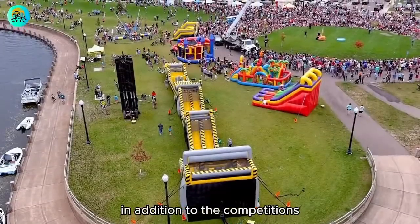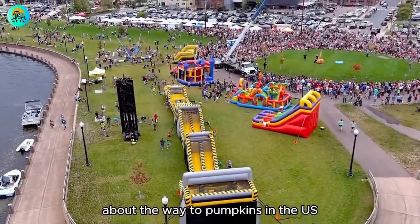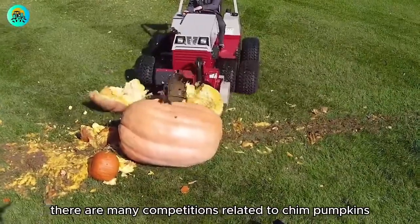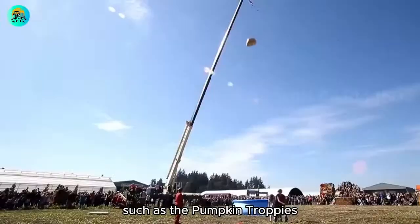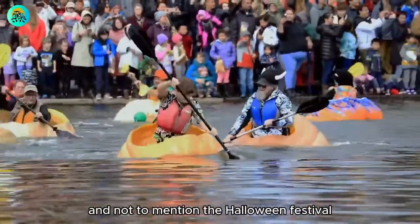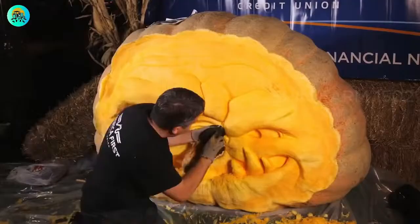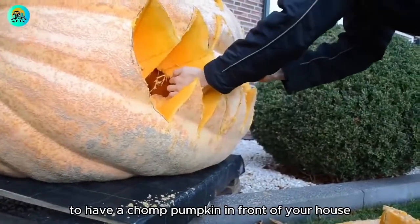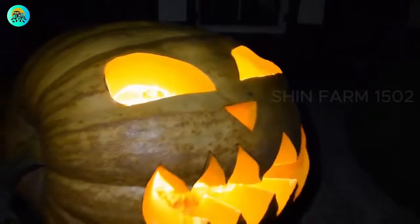In addition to the competitions about the weight of pumpkins, in the US there are many competitions related to giant pumpkins, such as the Pumpkin Dropping Festival from above, pumpkin boat racing, and not to mention the Halloween Festival. Just imagine on Halloween how wonderful it would be to have a giant pumpkin in front of your house.